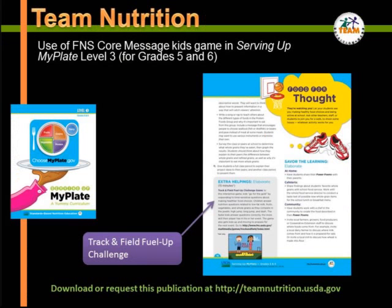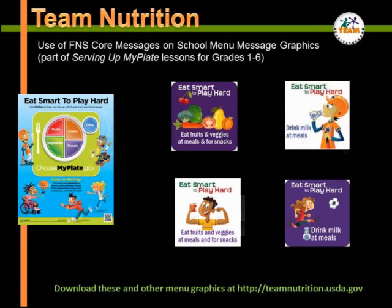In addition, Teen Nutrition has also extensively used the Eat Smart to Play Hard messages in a number of ways, from posters to these free downloadable graphics that schools can incorporate on their school lunch and breakfast menus.